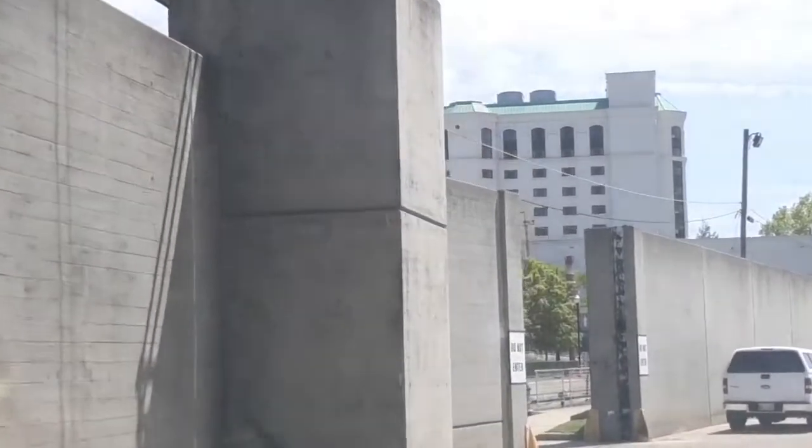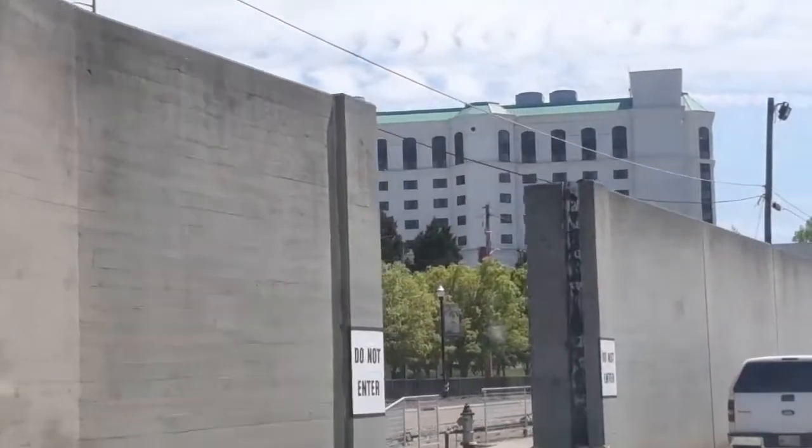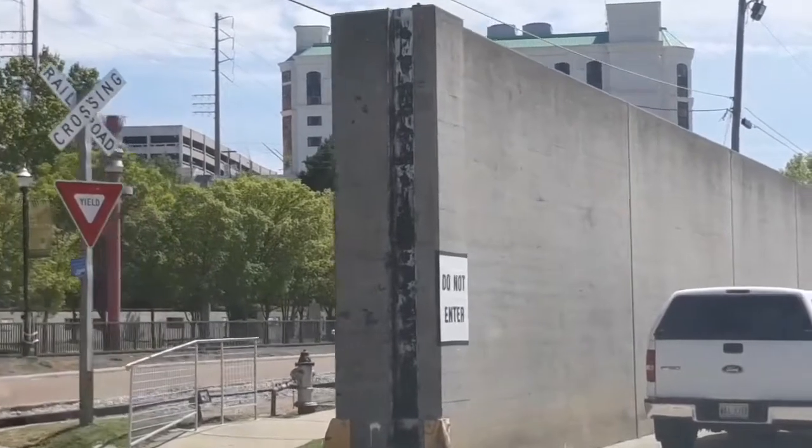I don't know where that car went. It says do not enter, but hey man, I gotta get out of here.